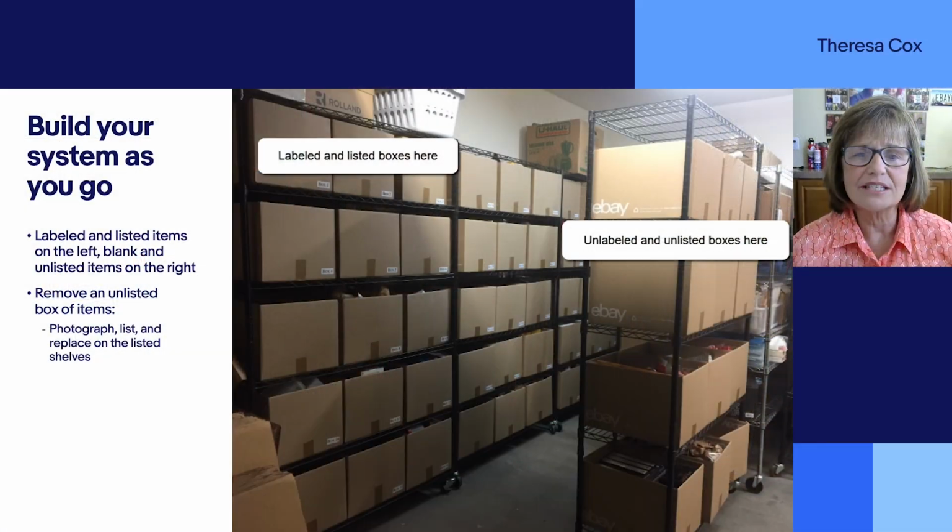Okay, so build your system as you go. This is what my garage looked like those first couple of weeks after I had moved into this space. You can see that the boxes on the left have white labels on them, all except for that one in the middle on the left-hand side. What happened was when I pulled down a box and photographed it, then it got a label. The boxes on the right-hand side of the screen are unlabeled and unlisted.